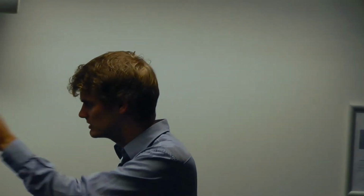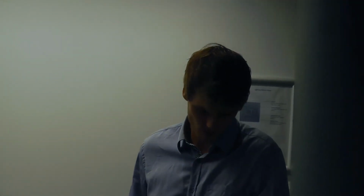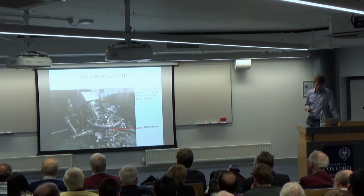The reason is that when these atoms sit there, we don't want something flying along and bouncing into them. As soon as that happens, we basically lose information. So that's not very good. But we can routinely achieve these vacuums, and that's basically the sort of apparatus that we work with: steel chambers with a few pumps on there.